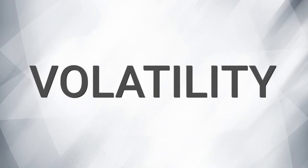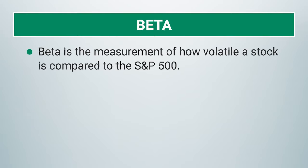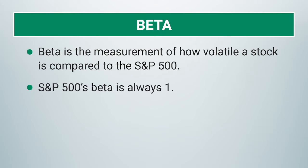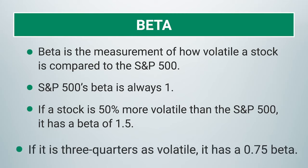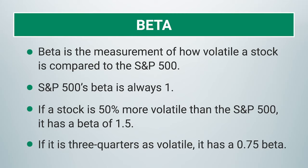The first one is beta. Beta is the measurement of how volatile a stock is compared to the S&P 500. Now, the S&P's beta is always 1. If a stock is 50% more volatile than the S&P 500, it will have a beta of 1.5. If it's 3/4 as volatile, it will have a 0.75 beta.